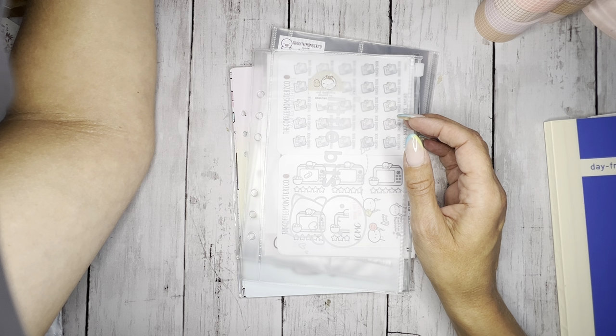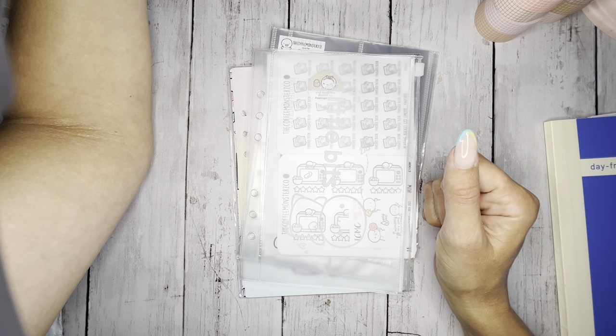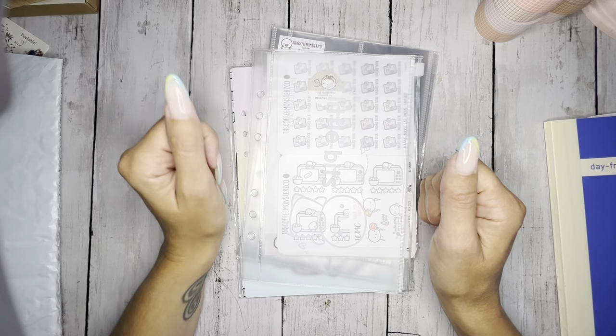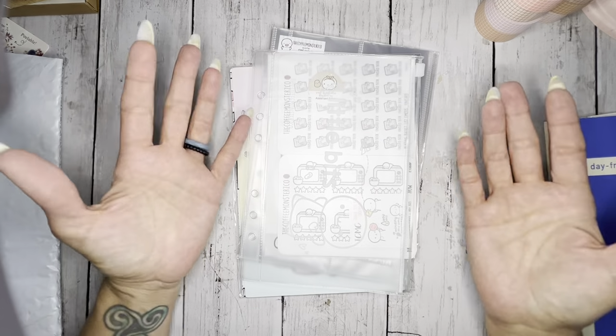Okay. Yeah, I think these were some new releases. And I don't remember what else it was. I can't remember if it was a sale or something. Goodness, it was a while ago. So, like I said, all this stuff just started coming in.